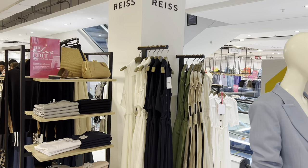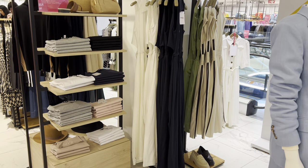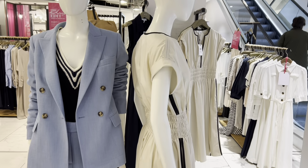Here comes Reiss' new collection. They have lots of neutral colors and tailored clothing this season. I fell in love with so many clothes I've tried, which I will show in my video later on.